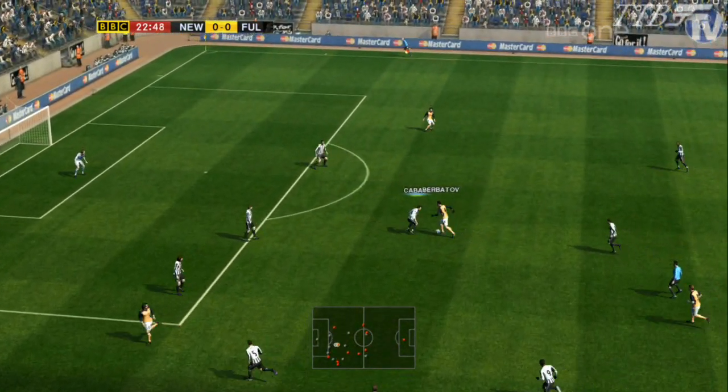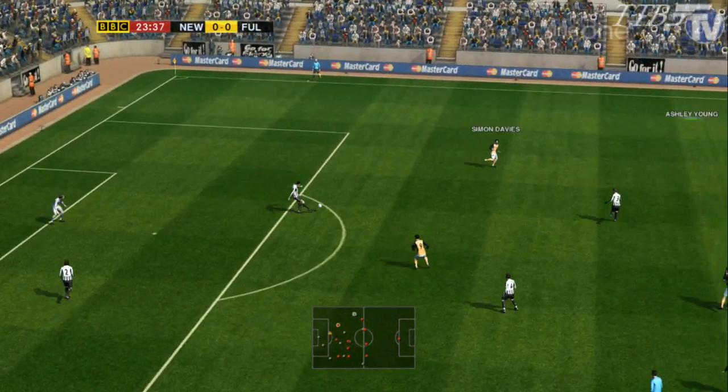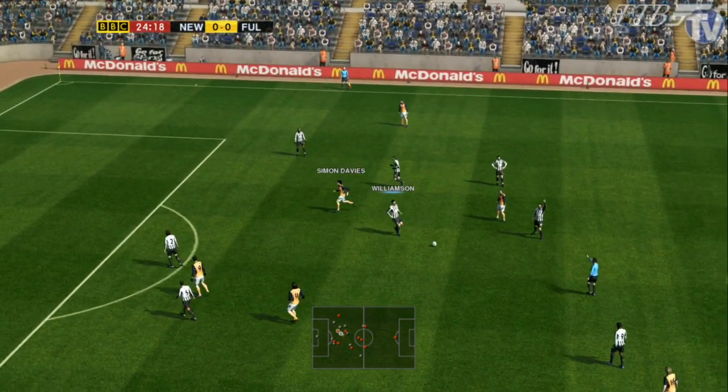Berbatov. Oh, he's done well. Hits a good strike, but it's a comfortable save for Krul. And Newcastle will get things going again. That's a poor pass from, who is it, Williamson. The referee has given a foul.